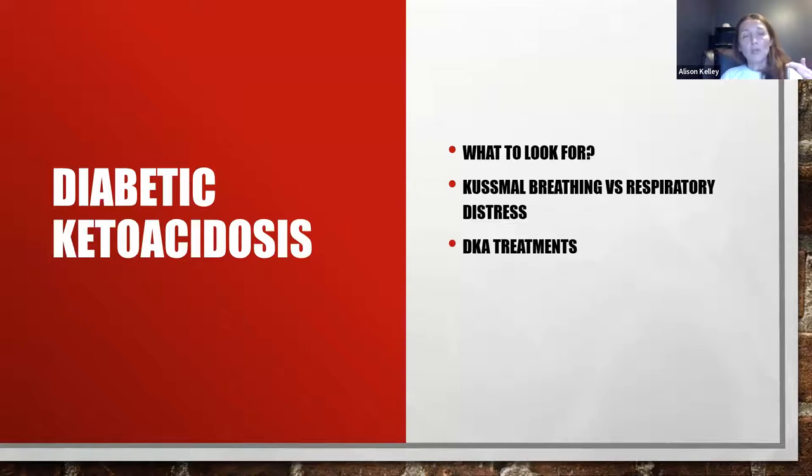We go back and forth with the fluids and the insulin. We add all the electrolytes back into their fluids, then we add a little bit of sugar if they get a little bit low. But it's the insulin that's going to correct their acidosis. Without the insulin, even if we just treat their sugars, their body is still breaking down that fat. That's why the insulin is super important to break everything down and correct that acidosis. And it's a long process. These kids are in the hospital for a couple of days.